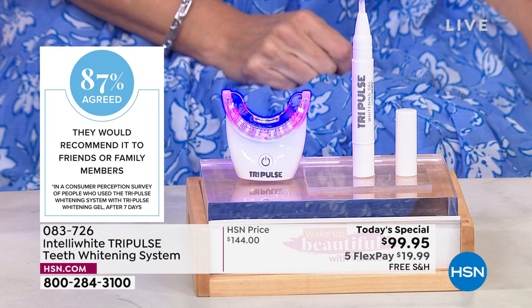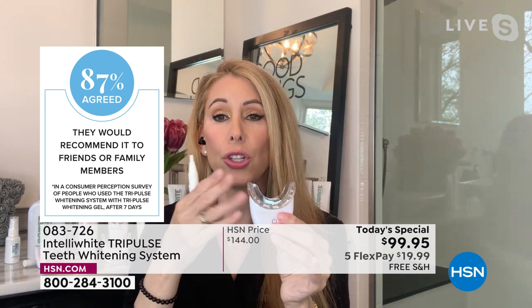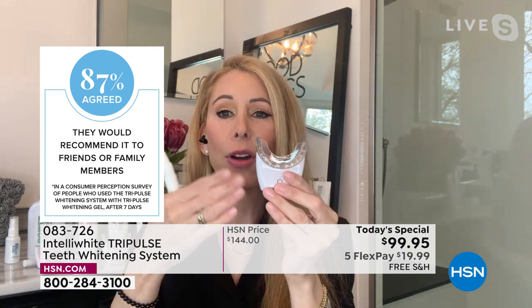You can get 7 shades on average whiter. You could get more possibly as well. That means if you want to do it twice a day, you can do it morning, night. You can do 2 sessions back to back. You can get 7 shades whiter in 3.5 days. You guys, that's how advanced this technology is. We've never done anything like this. So it's time to upgrade whatever you've been doing before.